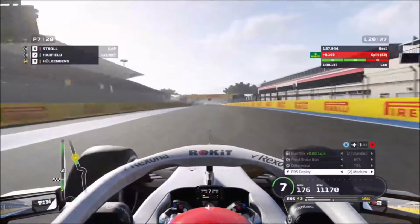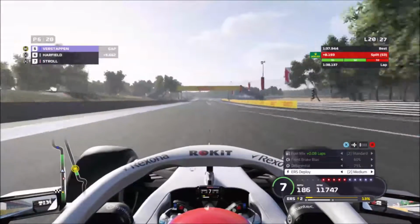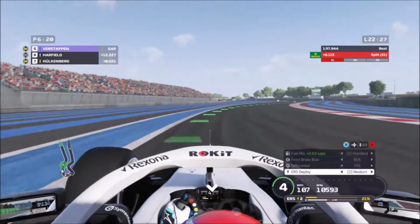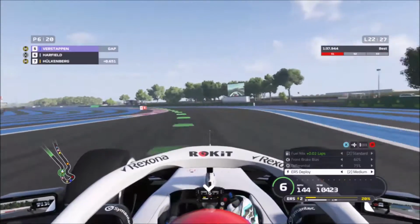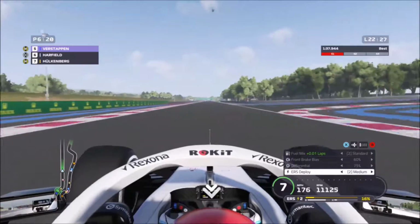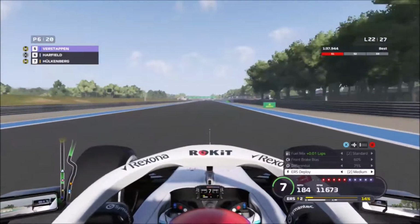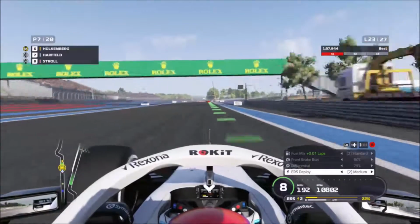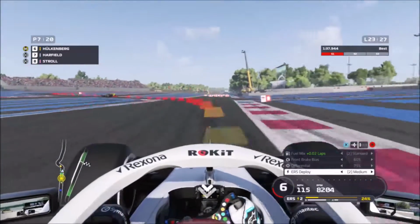We've got 8 laps to go as Stroll's down to the pits for his final pit stop. He's gone on the hards for 8 laps to go. Why would you do that? Why don't you go on the softs? What an idiot, because Hulkenberg's now caught us up on lap 22. We're currently P6 for this French Grand Prix. We've got 5 laps, 6 laps actually, to hold on to as the points paying positions. As lap 23, Hulkenberg got past us on lap 22.